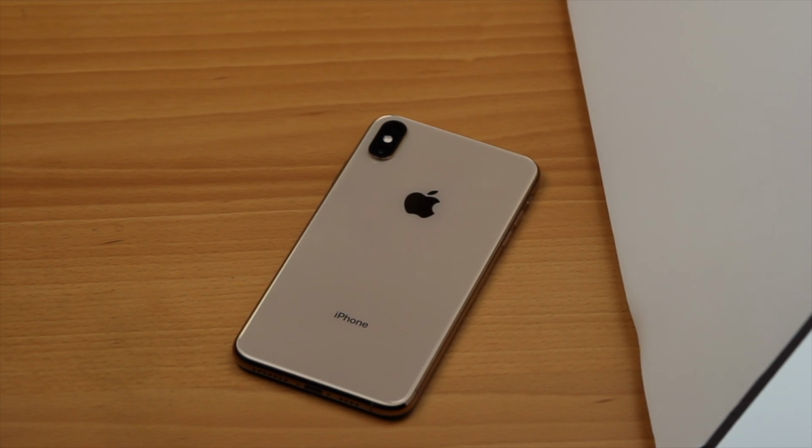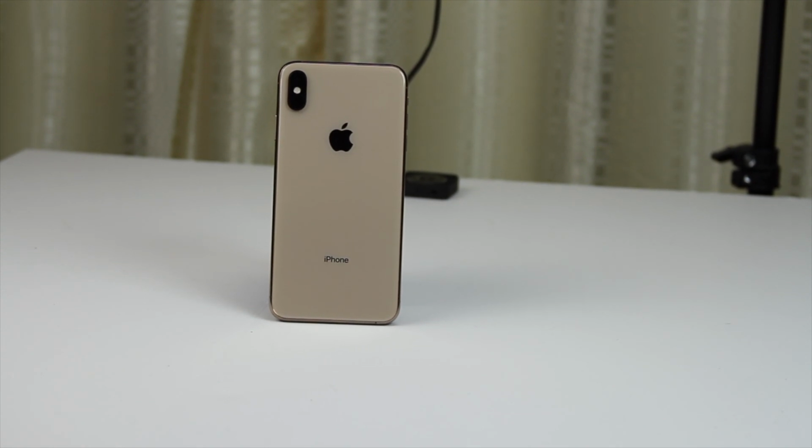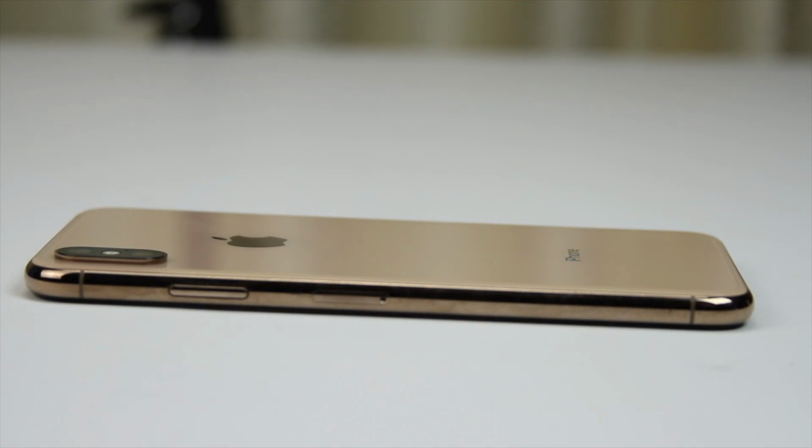Reason number 2 is the camera. The iPhone has dual 12 megapixel cameras on the back with Smart HDR and OIS. On the front, it has a 7 megapixel camera, and the iPhone is the only phone that can record in 4K 60 frames per second without any restrictions, which means you can record for as long as your phone lasts.